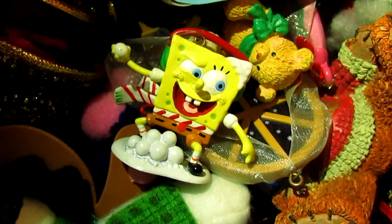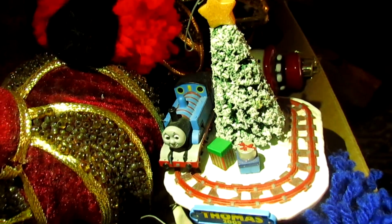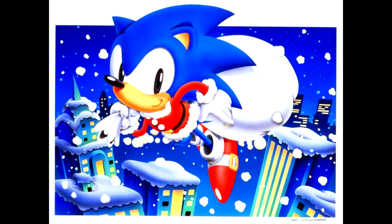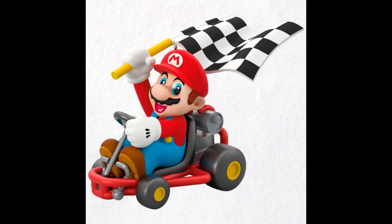You know, I got the SpongeBob, I got Spider-Man, got my boy Thomas over here, but oddly enough, out of all the characters to get expensive Hallmark Christmas ornaments, you know who never got one? Sonic. Yeah, shockingly, Hallmark never made a Sonic Christmas ornament, which is weird because I see lots of video game related ornaments. There's this cool Pac-Man one that I got a couple years ago, and looks like Mario is getting one nowadays, so what's up?